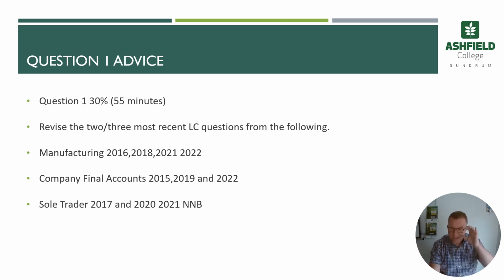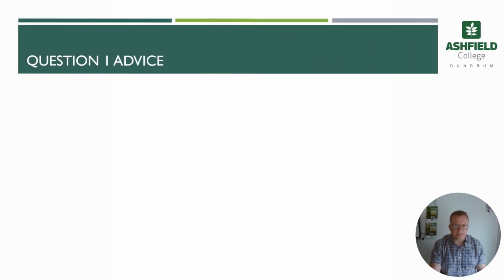So sole trader and company are the 2 easiest ones, I think. But make sure you don't cut it down to 1, because you need an awful lot of luck if you're just operating for 1. And remember, some adjustments that have come up in a different topic might overlap. So an adjustment for manufacturing could come up in a company or a sole trader question. Remember, we do 1 from 2 final account question. That's a good little break for you there. Question 1 or question B.